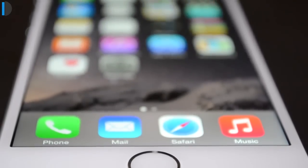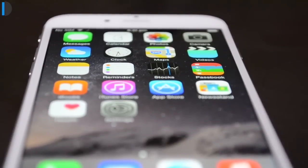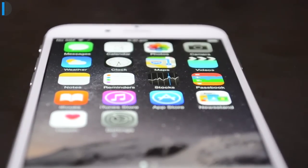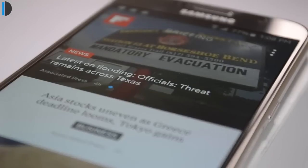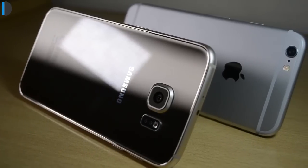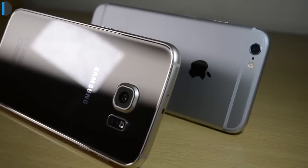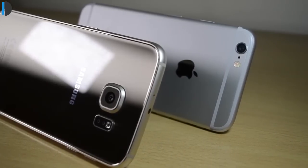looks more subtle. One more thing worth noting is that the Apple iPhone 6 has lower screen to body ratio compared to Samsung Galaxy S6, which has slimmer bezels and higher screen to body ratio. When it comes to design, both phones are well designed, but I personally find Samsung Galaxy S6 to be a more attractive phone. Next thing I want to talk about is also very important, that is display.